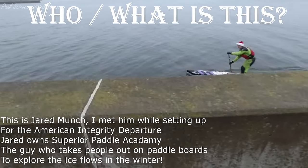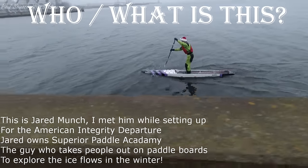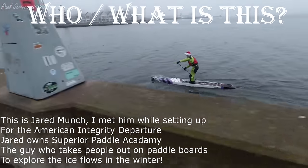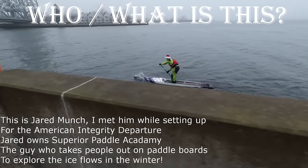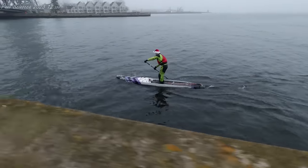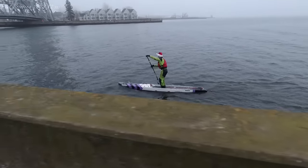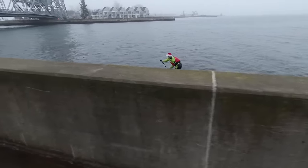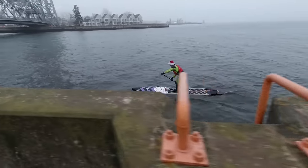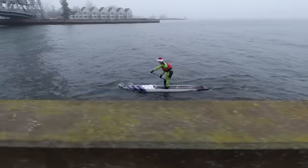Well, I should, but... Holy buckets, that thing does haul. Look at that. Wow. So you're going 5 miles an hour. Into the headwind.